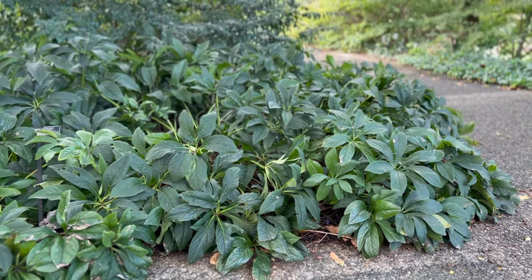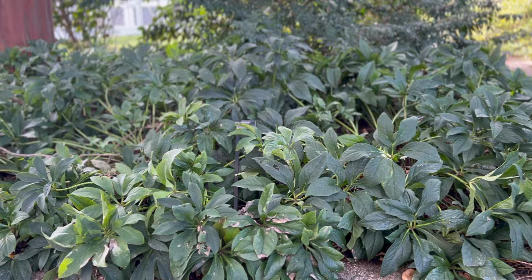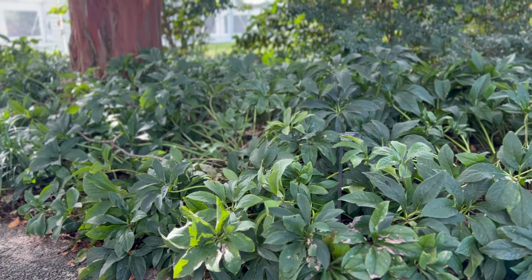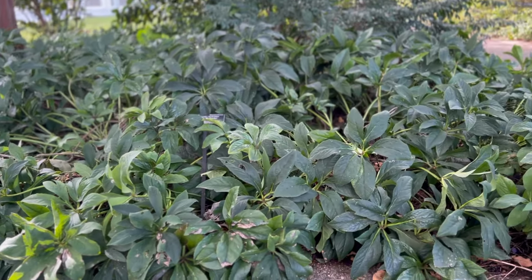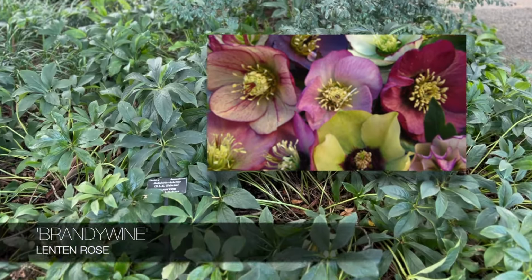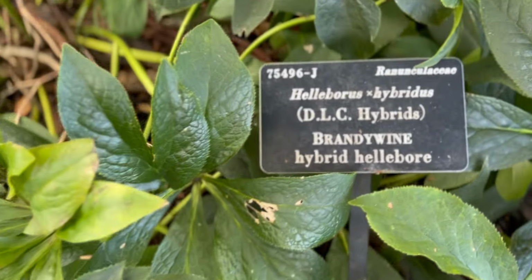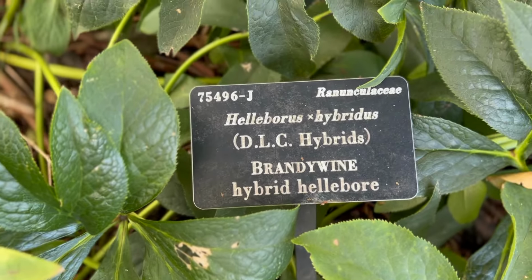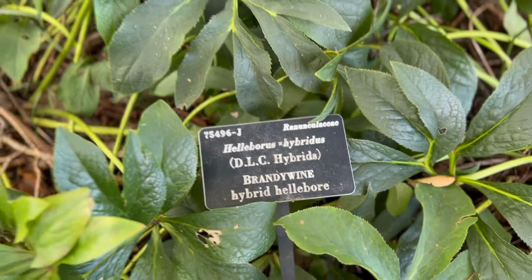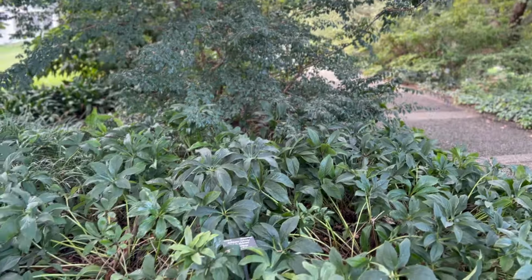Right here at this corner, you've got a beautiful patch of hellebores. Not sure what the colors are, but I'm sure it looks spectacular in the late winter, early spring months. There is the cultivar right there, Brandywine. Beautiful.